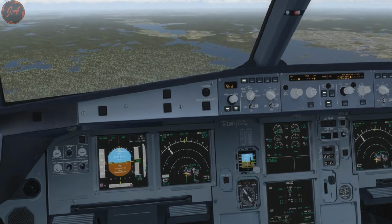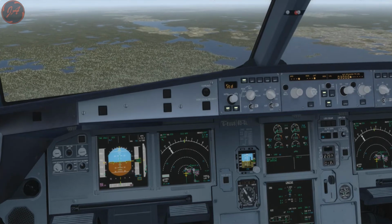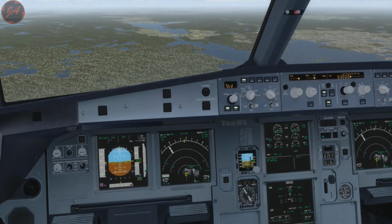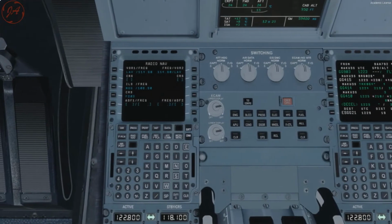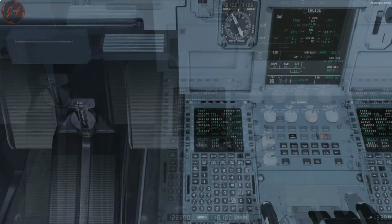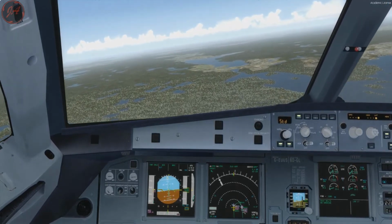Slightly worried that the ILS is not identing, and that worries me. So I'm looking at my chart quickly to make sure that's right. 108.5 and NGG, that is right. Course 203, yeah, that is right. I don't know why that's not identing. If not, we'll just fly a visual approach. It's a beautiful day, so we can do that anyway.